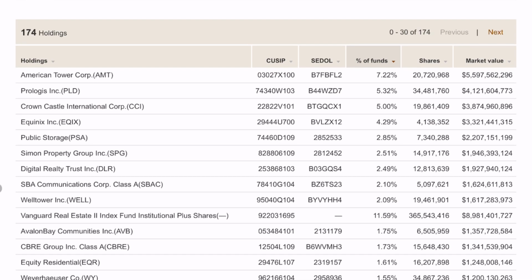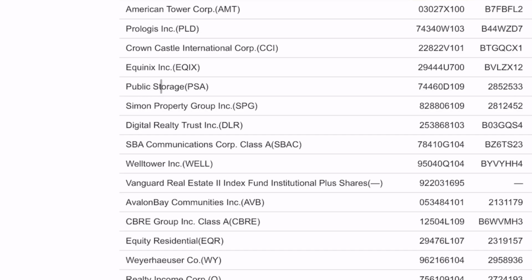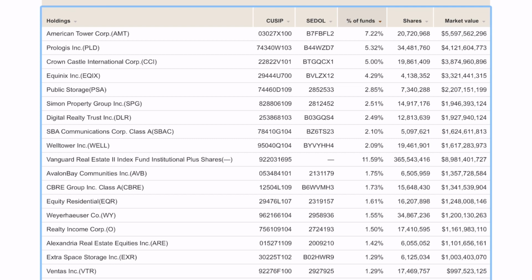And what we can do is poke around the holdings and see what's going on. But the names and the industries these companies are in are super diverse. So we have Public Storage, which I think is great, Simon Property Group, which are malls, data centers. It goes on and on. Welltower is senior living. So there's lots of names and industries to choose from. So I'm going to take you through my 5 favorite holdings, and I'm going to show you how I pick my favorite holdings based off of market trends.